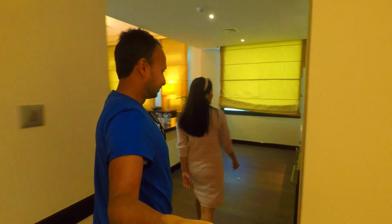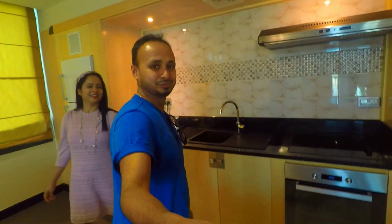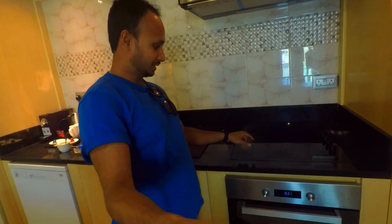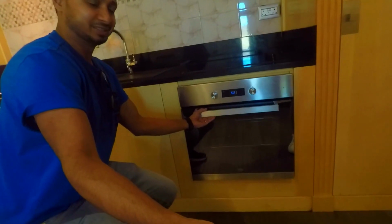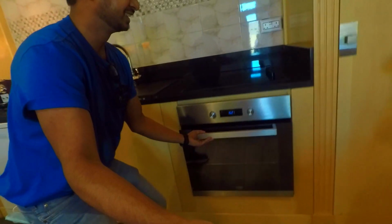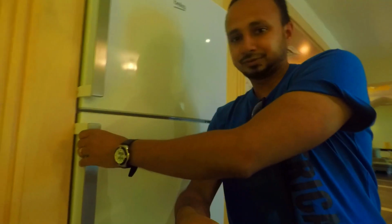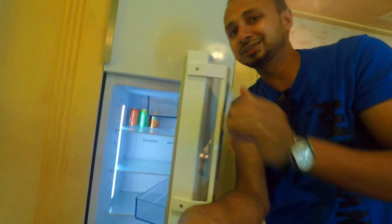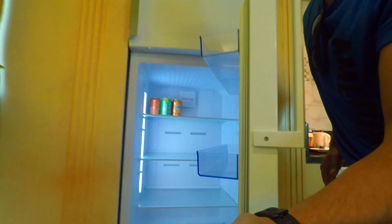Now we'll have a look at the kitchen. Wow, look at this kitchen. This villa has a full-fledged kitchen. You have all the amenities from the guest store. You have this oven as well. Then here are the cutleries. Let's see, any surprises inside the fridge? No, not really.